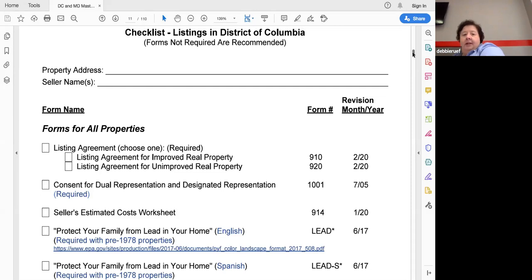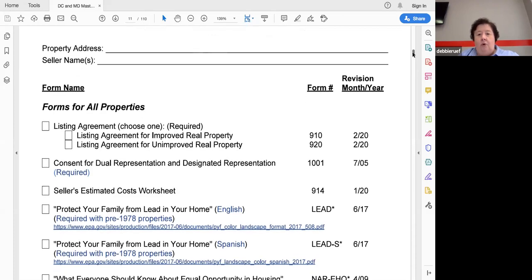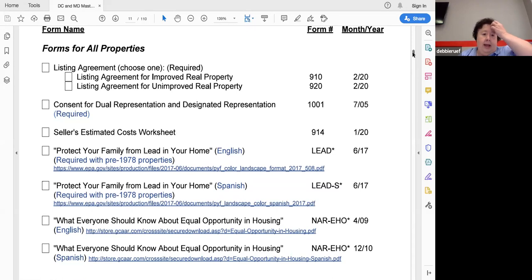And then, let's get started on the listings, because the balance of these classes over the next 3 weeks will be on the contracts and all the addenda. Maryland will probably spend at least 3 hours on the addenda alone. So let's move through the listing agreement here. The listing agreement for DC, okay.